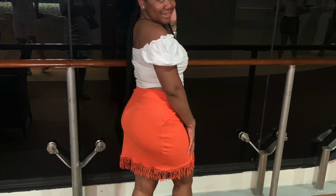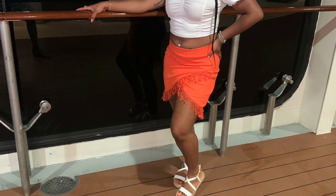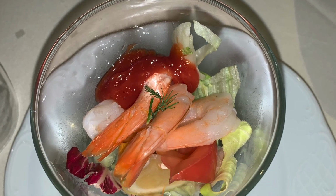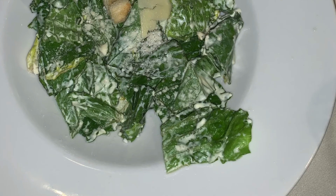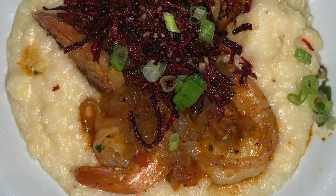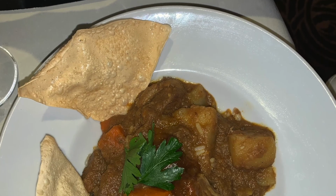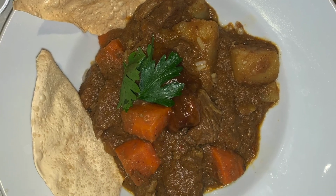And then when we got there, it's all you can eat at a dinner restaurant. So just imagine, we got some shrimp cocktails, appetizers, salads, the food. I think it was Caribbean night, so they had shrimp and grits. And I think this was curry lamb or maybe curry goat. I don't really remember. But dinner was great.